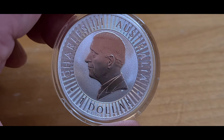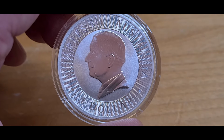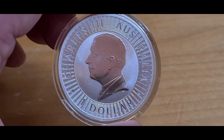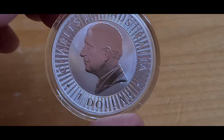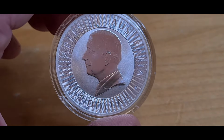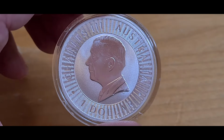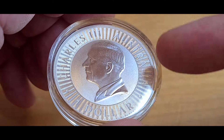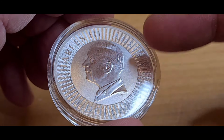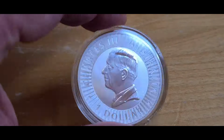Now, this is, as I said, the 8th year that they've made the Australian Kangaroos. And boy, oh boy, it's an interesting one, because I was puzzled, and I'm going to explain to you a little bit why. Now, I like this design. I have to say straight away, I know it's King Charles here, but it looks as if it is almost concave. It goes in, but it's not.